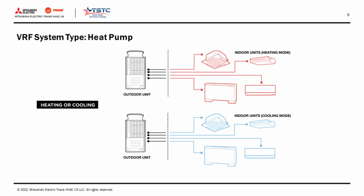Here we see a heat pump only system. All the indoor units are either red for heating or blue for cooling. In single zone applications and in moderate climates, heat pump systems are a very cost-effective option when each of a building's zones can be in the same mode at the same time, either cooling or heating. Also consider larger common spaces such as a lunchroom or auditorium where the whole space is set to a common set point.